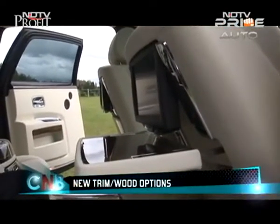Now the bespoke line from Rolls-Royce, that's where you can customize your car and make it look different to everybody else's. 86% of Ghost buyers so far since 2009 have actually gone with bespoke features. It's a pretty high percentage. Rolls-Royce expects that going forward with the Series 2, that number is going to get even higher.